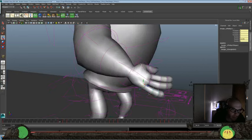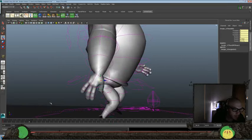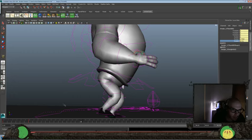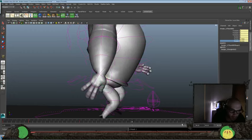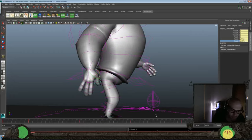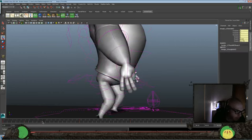Okay, and let's look at the thumb here. I'm not quite sure which controller we're gonna use, but probably this one. We'll drag it back there, swing it out there, drag it back there, swing it out there, and then go back to where we originally started. And let's do this guy as well. Have him drag.